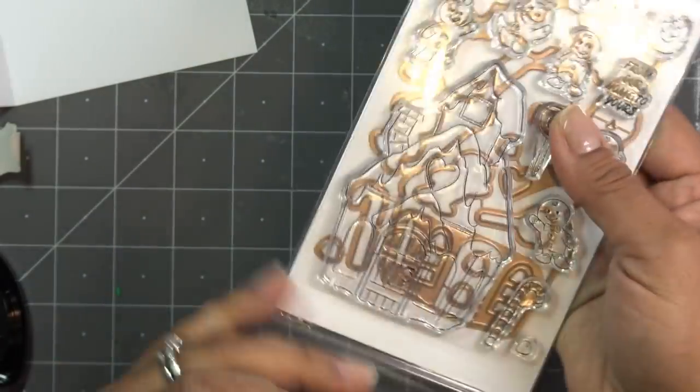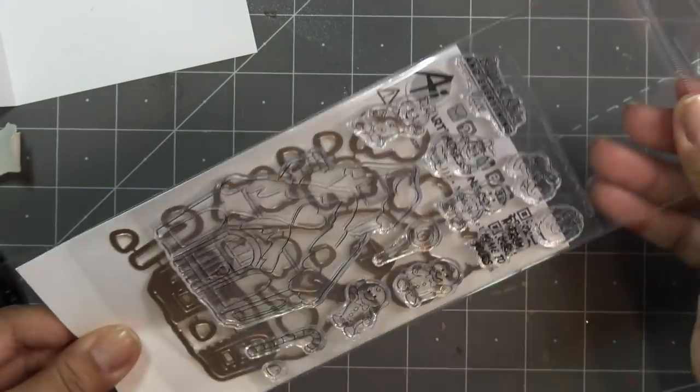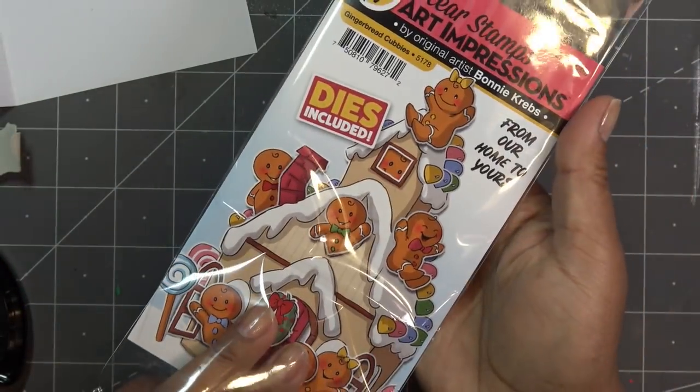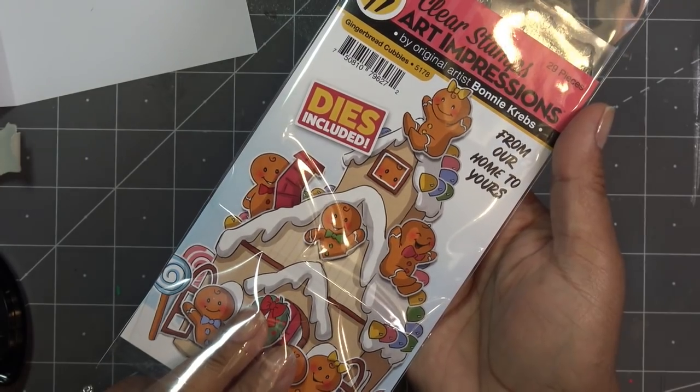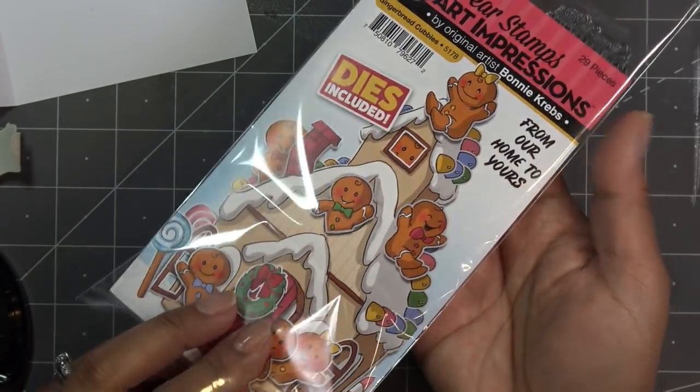Oh, so for this one, I thought, well, you know what, we can do one where you actually color it, because why not? So let me show you. I grabbed this because I set this out because I want to use this, and I told you guys I'd be using the gingerbread cubbies. This is from Art Impressions, and it is adorable. Oh my gosh, you guys.